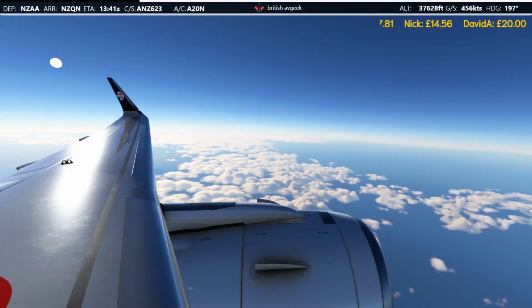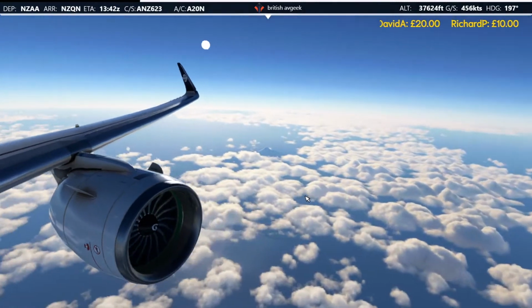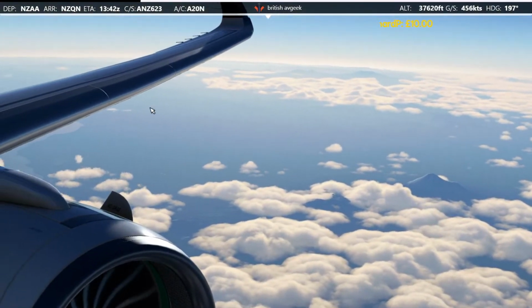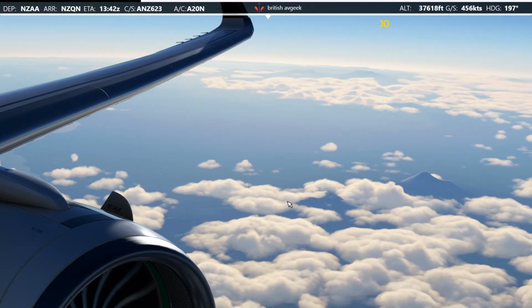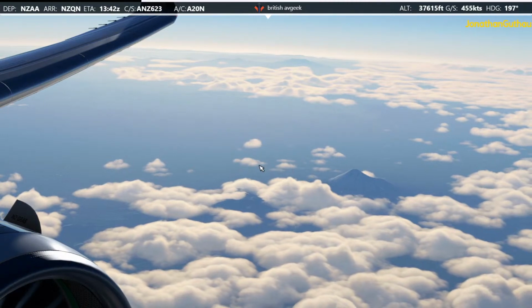Mount Taranaki down below us. Just disappeared off over the wing there. There we go, Mount Taranaki. And New Plymouth, I think, is off down this way somewhere. Somewhere, in fact, there's the coastline. So New Plymouth is somewhere here.